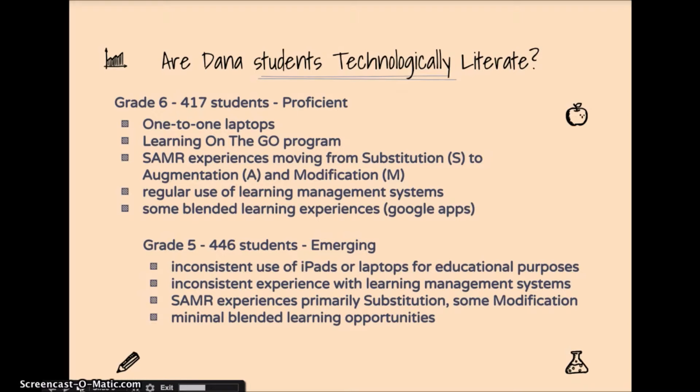Technology experiences in Dana classrooms, if we think of the SAMR model as a guide, which we've talked about in previous ILT meetings, range from substitution. Teachers use Microsoft Word to have students do written assignments. Some teachers or some activities show augmentation, for example, using the internet to do research. And there is some modification, especially using Google Apps, enabling students to collaborate with their peers and with teachers, and they receive continuous feedback. And this happens at both 5th and 6th grade.